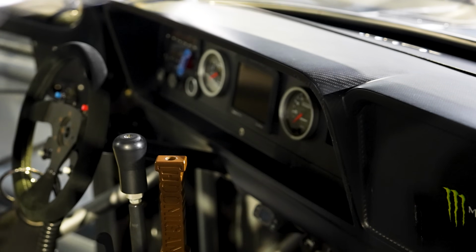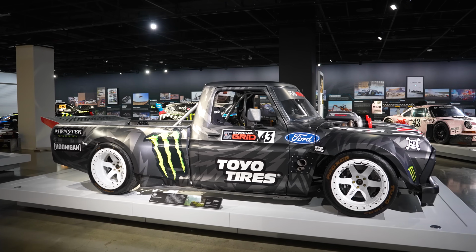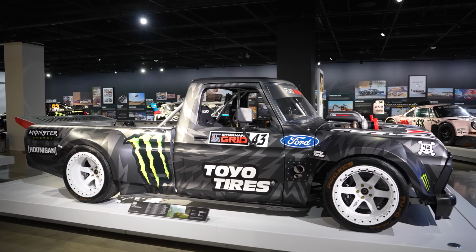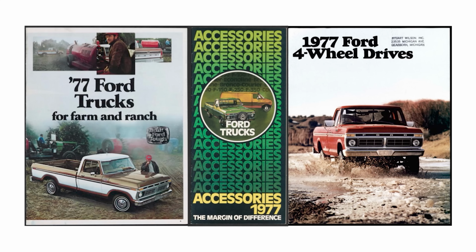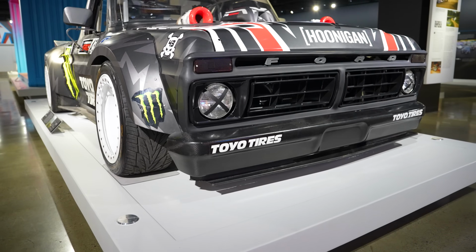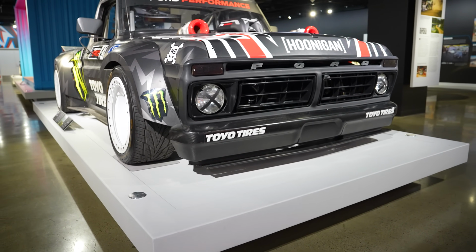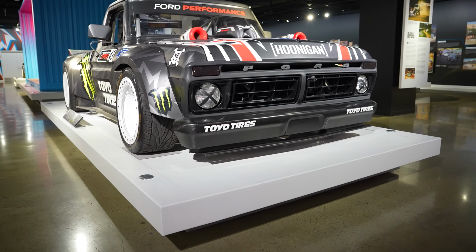Now, to make a pickup do things that a rally car would normally be able to do takes a lot of work. So for this instance, we hit up Detroit Speed to help us build the vehicle. Now, why a 1977 Ford F-150? Well, two reasons. One being that was one of the first vehicles that Ken remembered his father driving. So he had a very special place in his heart for this specific type of truck.